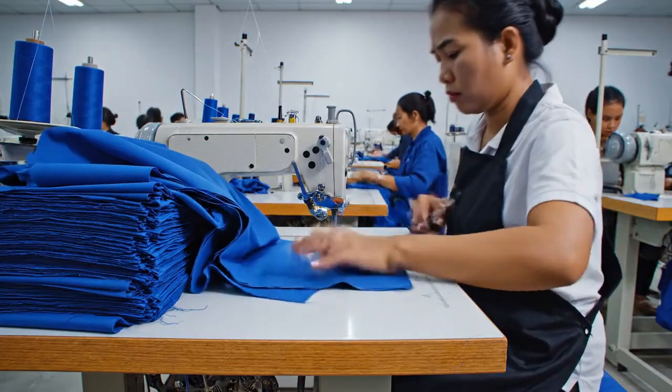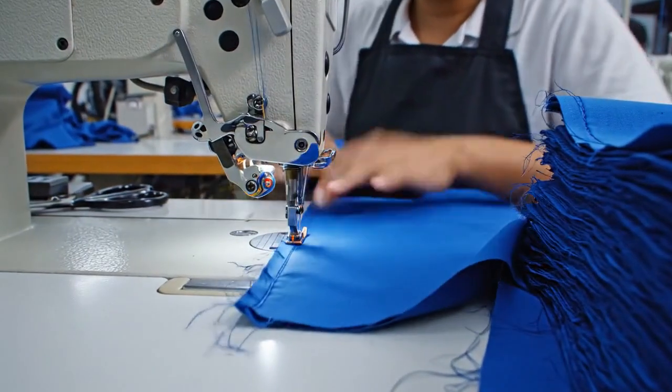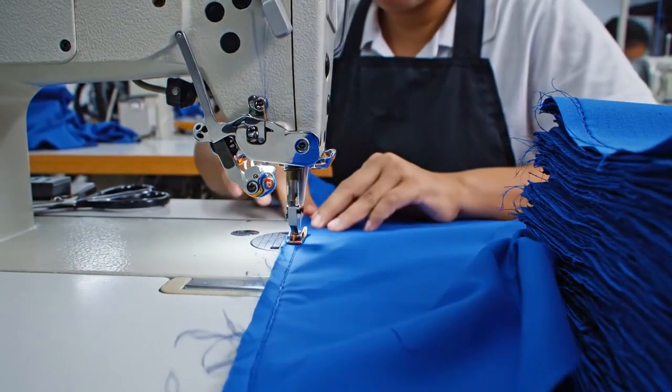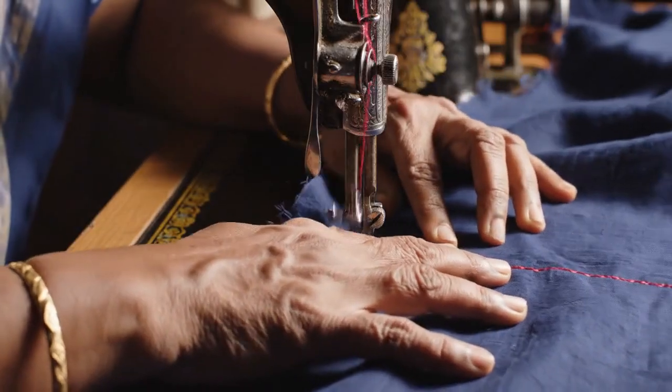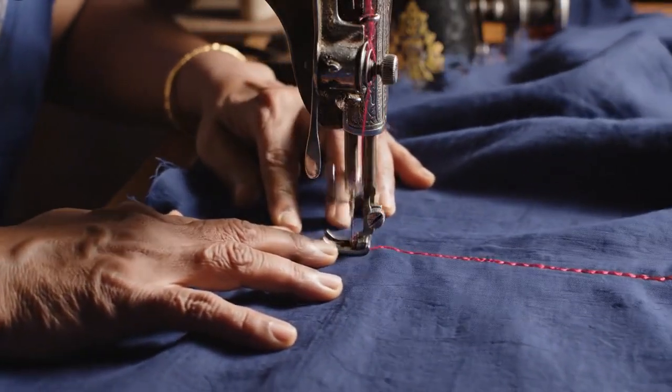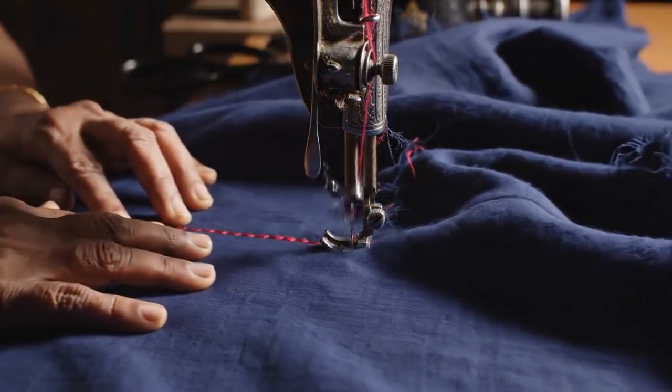Most home sewists treat those 2 jobs as 2 separate steps. They sew the seam, then they finish the edge later, sometimes much later, sometimes never. And that separation is costing them time. The production solution is to sew and finish the seam in one step wherever possible.